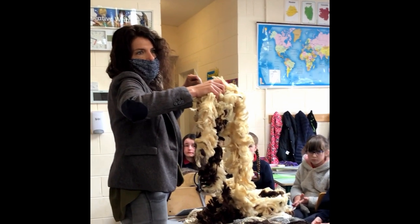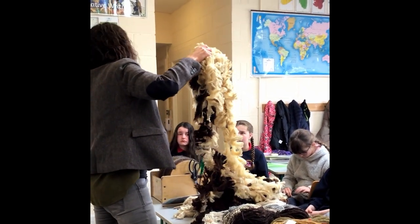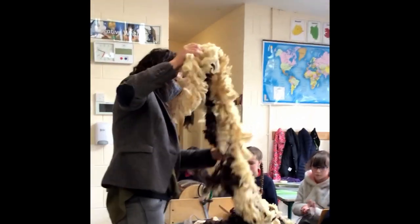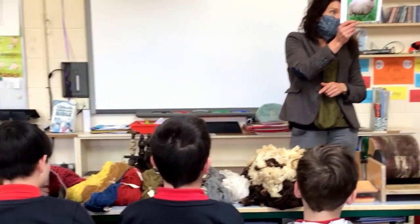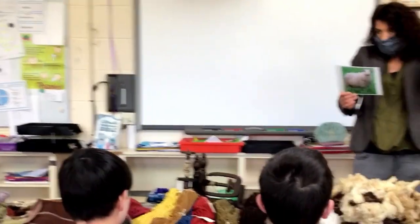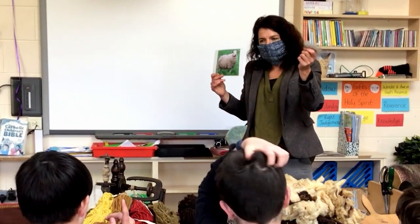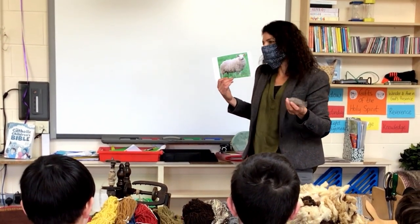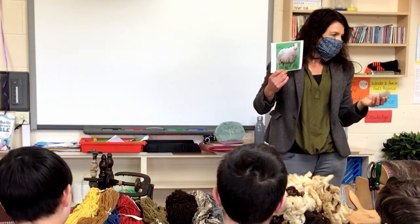Learning about fleece. Susanna came to our school to teach us about the story of wool. She brought in different fleeces from different breeds of sheep. Some were white, some were brown and black. Has everyone ever seen a sheep before? But has anyone ever touched a sheep before? Yeah? So when you touch the wool, would you call it fur? No, because it doesn't feel like a dog's fur, does it? It's not fur, it's a fleece, right?